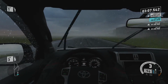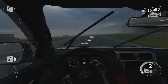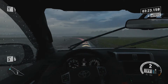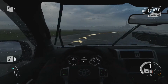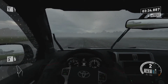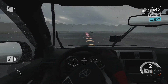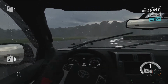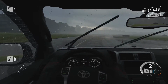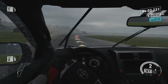It's an improvement, but not a massive one, at 1 minute 30.903. Hopefully if we don't go off this time, we'll be able to improve upon that again. It's very easy for this car to start losing control. Despite the size of the thing, and obviously having all-wheel drive and those big tyres, it's very susceptible to overreacting to anything that you throw at it.